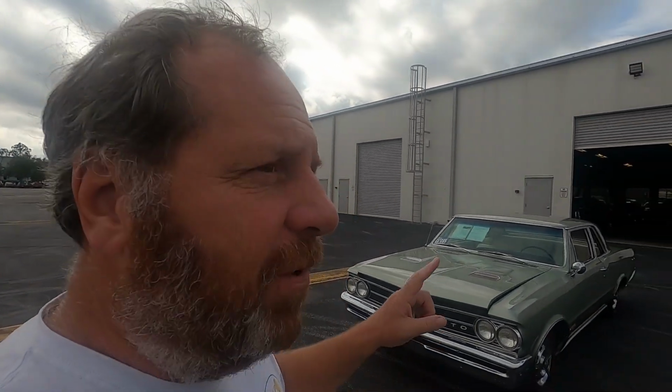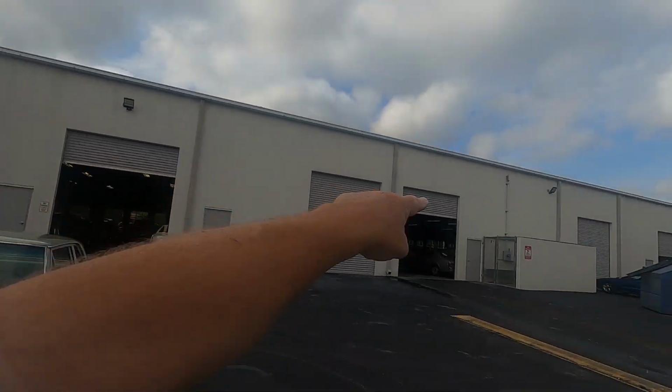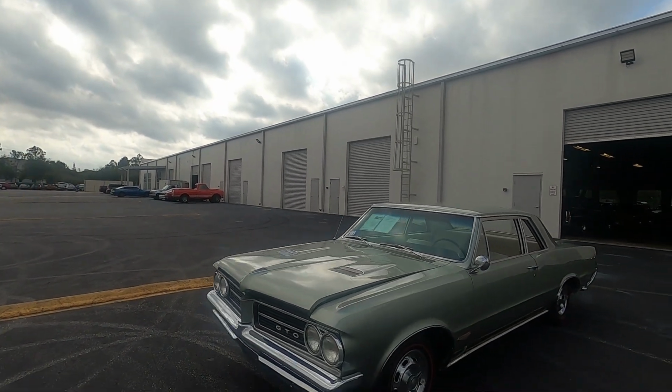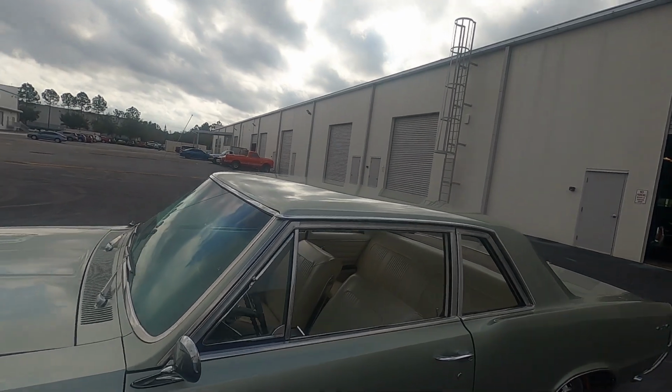Hey guys, if you want to see more cars like this, this whole building is full of them. Right here, this whole building is full of them. So this 64 Tri-Power GTO is just one of the vehicles we're going to take a look at when we go inside. Look at this thing.